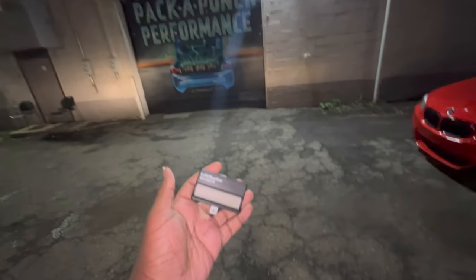So, y'all, right here, we got the opener for the garage. And I'm just going to press it. As bad as I don't really want to, but I got to get the first look before y'all get the first look. So, we going to open it.